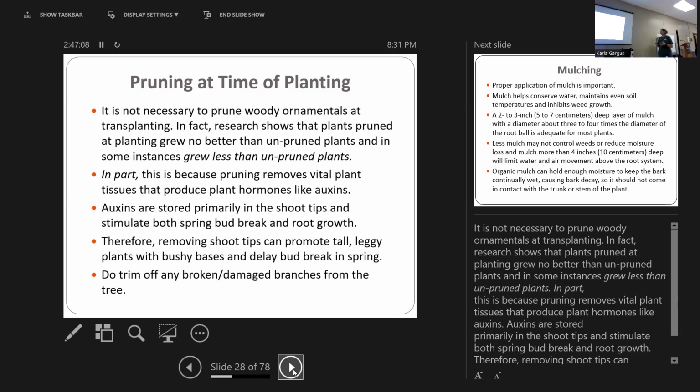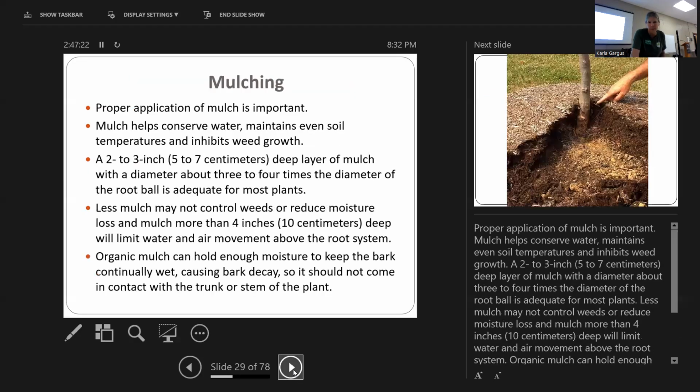But definitely you want to remove your shoot tips. If you don't, from some of them, like I said, they get auxins in them and that tree will end up leggy on just a regular tree. Make sure you trim off broken and damaged branches from the tree when you plant it. Even if I see something damaged or broken, we'll prune it off. We're not perfect. We have damaged a couple of branches and skinned up a couple of places on the tree. But we've monitored it, and as long as you're monitoring and you know you've done little boo-boos, you're going to be okay as long as you're still taking care of that tree.